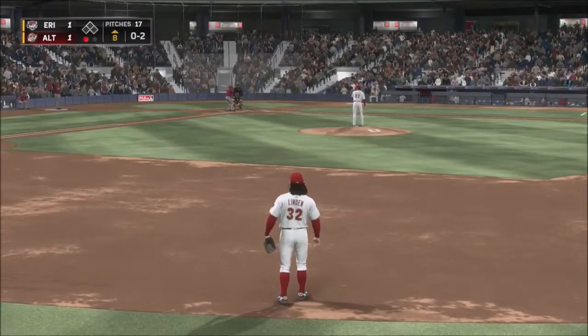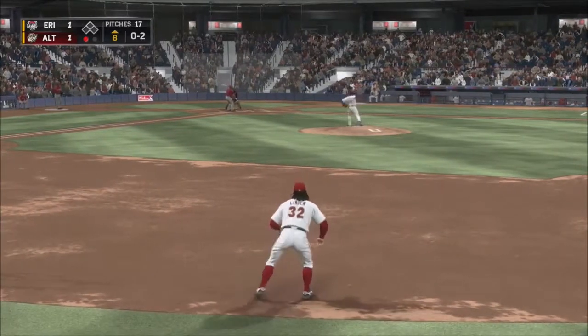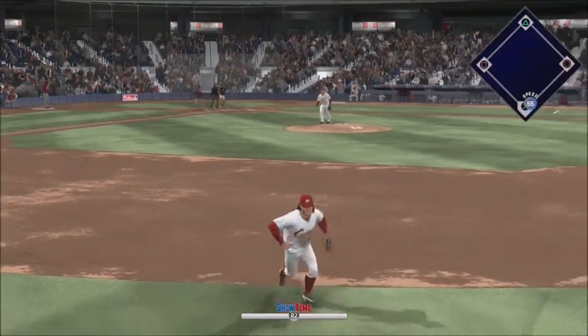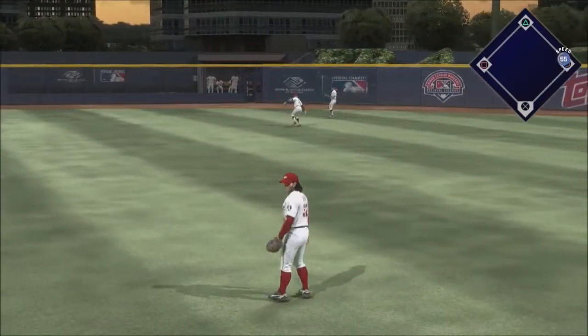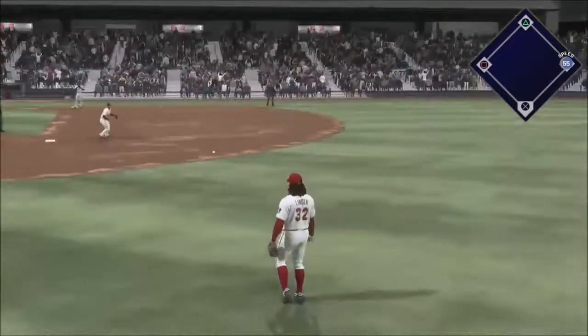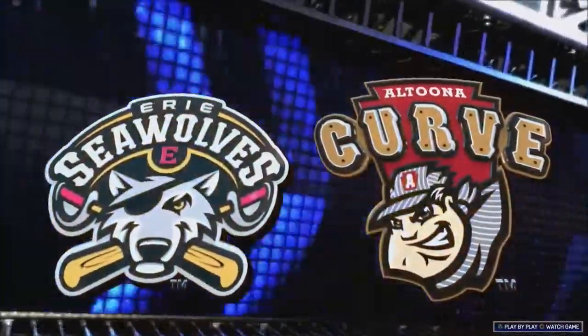Digging in and looking for more, Richard Tennis. Liner toward right center. And a knock for him this time. He's 2 for 4 in the game. Hey, one was way out of my reach. I couldn't have been able to do anything there.